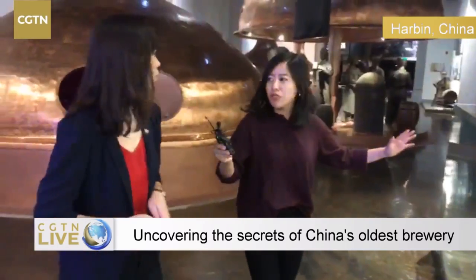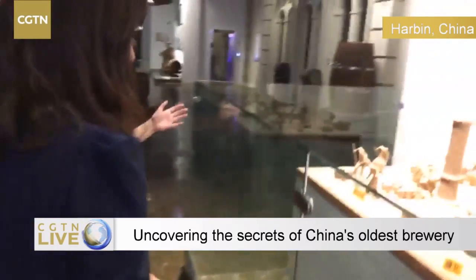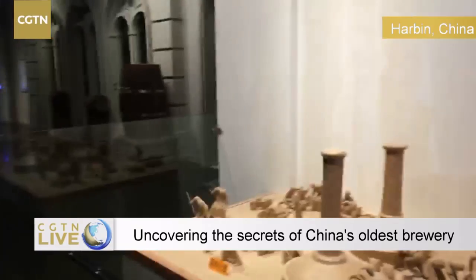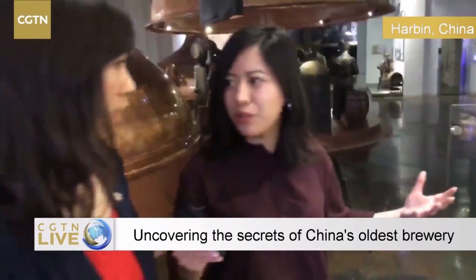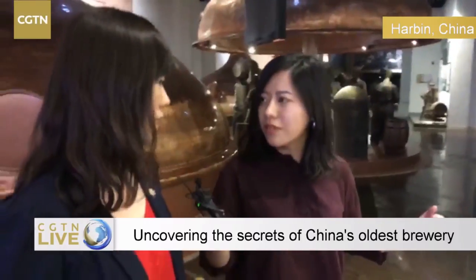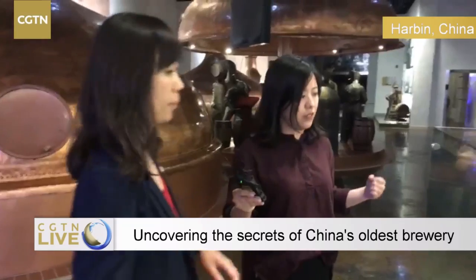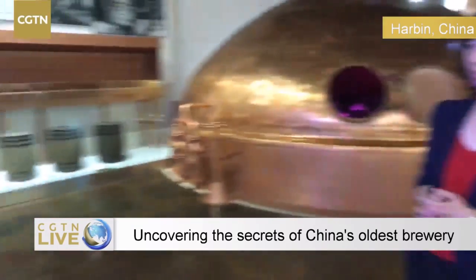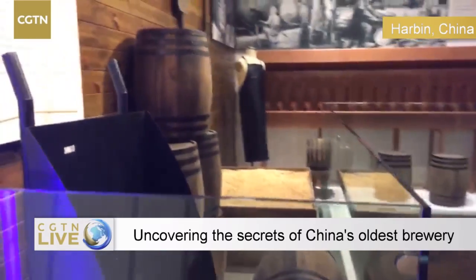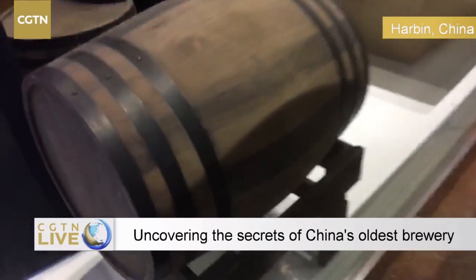Which comes first? First, the raw materials. And the raw materials include, I guess, grains like rice, barley? Yeah, barley. And what else? And hops. And here we can see some more visualized facilities for the processes you mentioned.